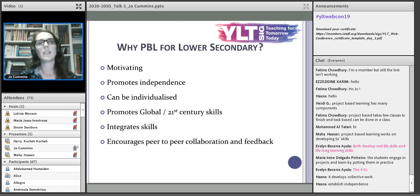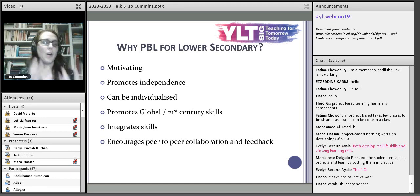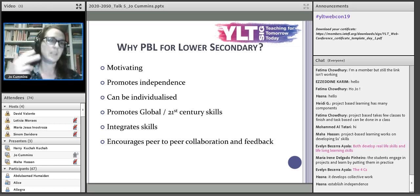Also it can be individualized. So students have a degree of freedom about what direction they can take projects in. They can focus on what they're interested in, rather than being kind of dictated to and told what they're going to be doing. They can have that input and that collaboration, which I think is really nice for this level as well, when they are starting to be treated more grown up.